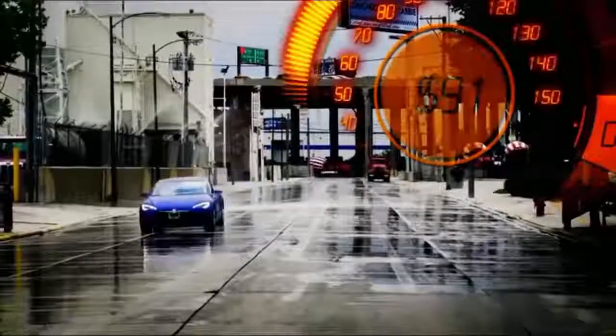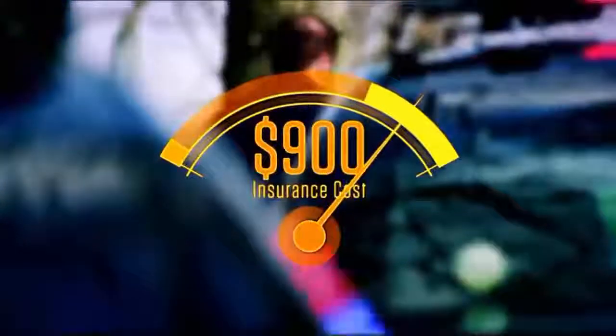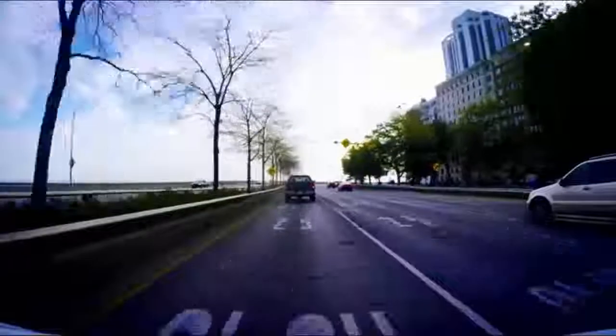The average speeding ticket costs $150, and getting one ticket means you're likely to pay $900 in increased insurance costs over the next 3 years. Even though you may not ordinarily speed, limits can change quickly and catch you unaware, and up to a third of speeding citations are erroneous.